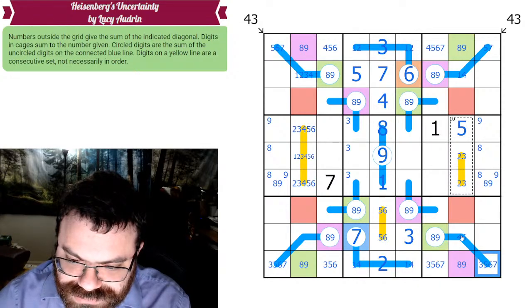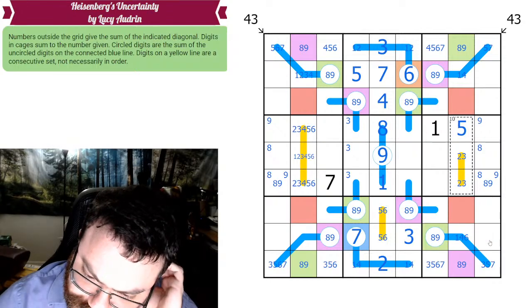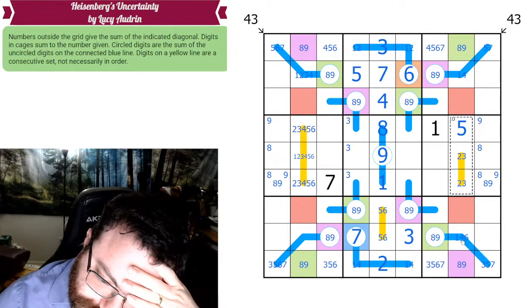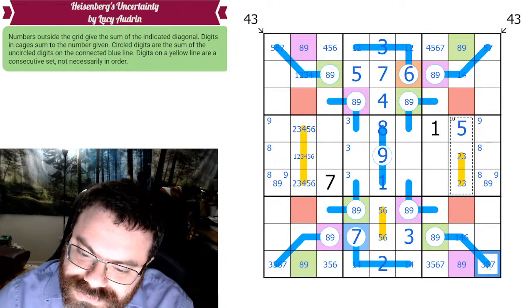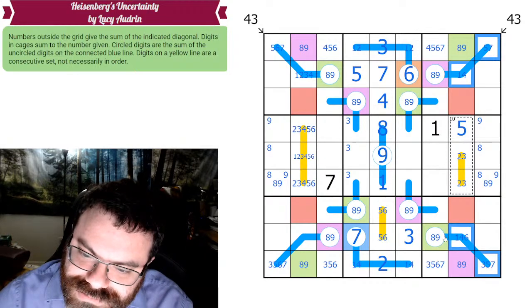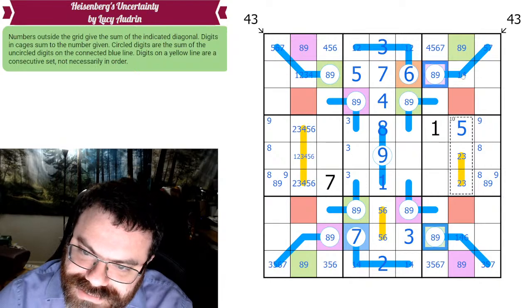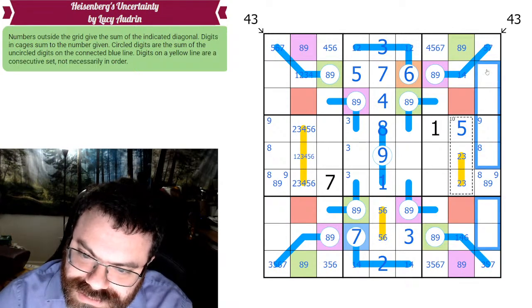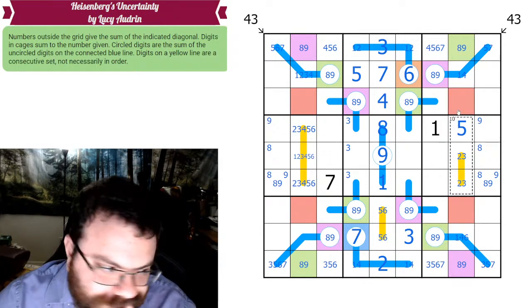6, 2 can't do. 6, 3 can't do. 7, 2 can do 7, 1. Okay. So is 7, 1 also the only way to add to 8? Looks like it. So one of these is going to be 7, 1 to add to 8. Which means we can't repeat the 7 at all here, or the 1s here.